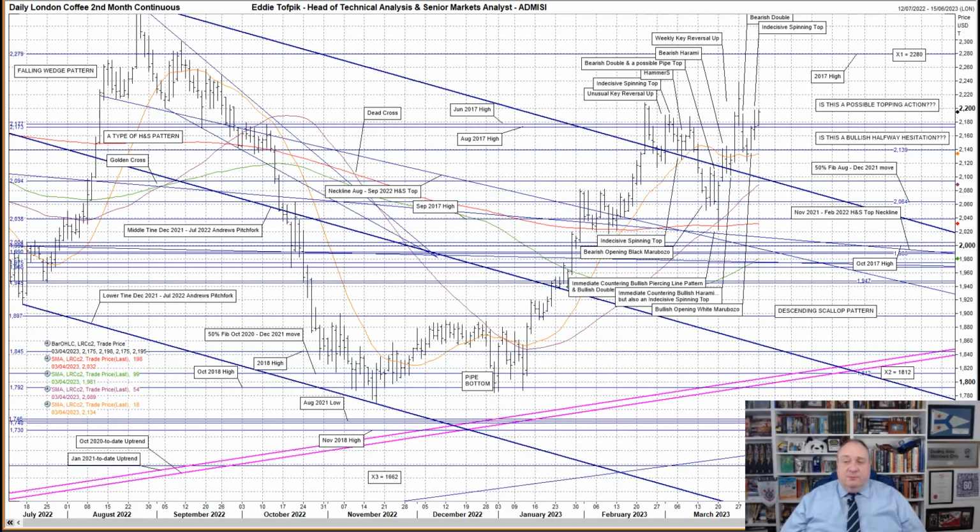Thus we come to the action formed over the whole of 2023, and a certain pattern may be emerging. It's not wholly clear, but we could be seeing maybe one of two patterns coming. Either a topping action in a possible form of a diamond pattern, or a possible bullish halfway hesitation. This latter one would be a very strong bullish indication, way up off the top of my daily chart. So for the moment I'll hold my peace on that one and wait and see how it develops.